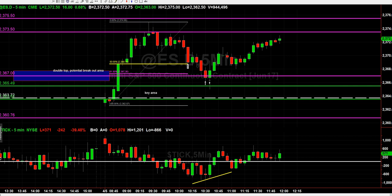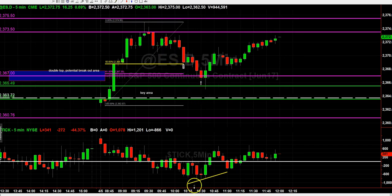And then our bigger setup. Look at the rotation down from 2375, roughly, right down to 2365. 10 points. Golden rotation for us, right? Into that 10-point golden rotation, tick divergence, right? So I stepped in front a little bit early. I was looking right at the backside test. 10-point rotation, tick divergence, rotation back up.